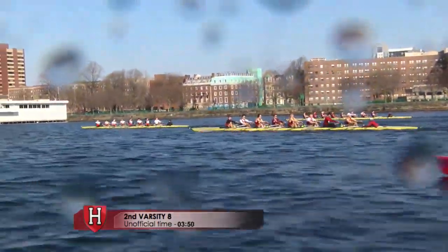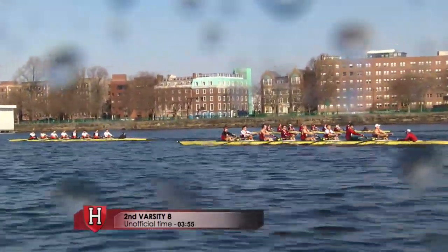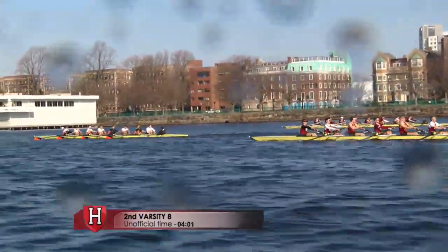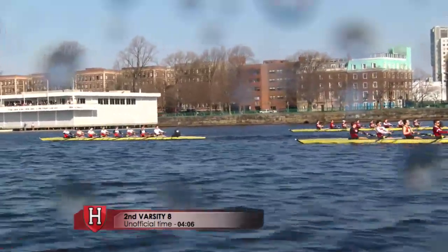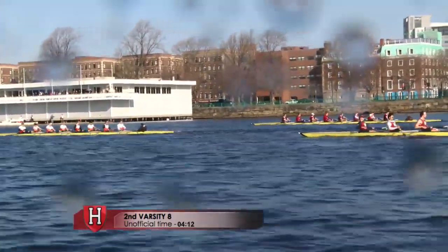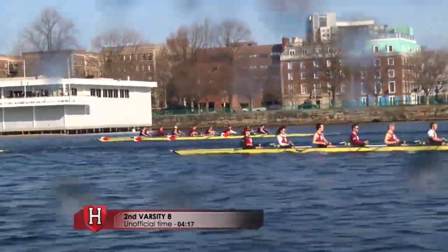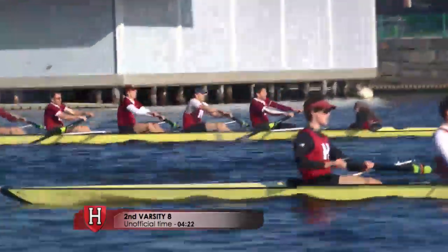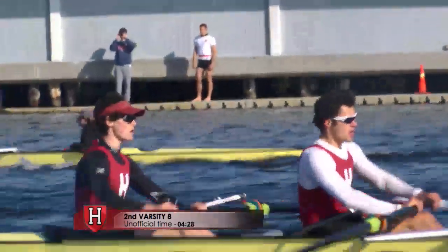And now Princeton looks like they're making a move here, moving out, opening up more water behind them. Coming into the last 750 meters, it's Princeton out in the lead, followed by the Harvard 2V, followed by the Harvard 3V. Got a bit of spread in the boats now. The Harvard 3V coming in behind the Harvard 2V that's got about a boat length on their 3V, and Princeton having about a boat length on Harvard.